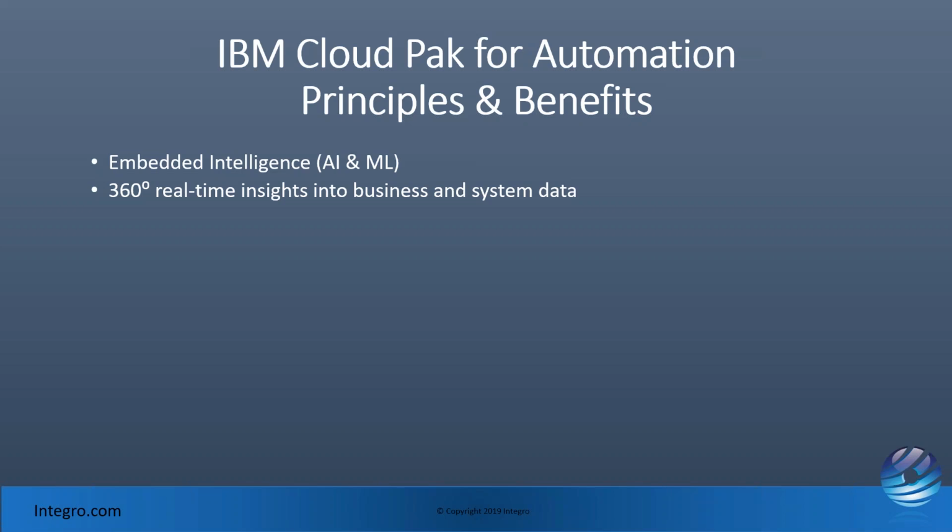Next is insights into your business. There are a lot of siloed applications even within this ECM suite of products in IBM, and they put out data in different formats and different types. This principle is to give business users insight into all those areas from a single location, to empower business users and to reduce dependency on IT. And we'll see this in a couple of the different tools.